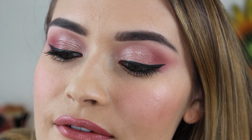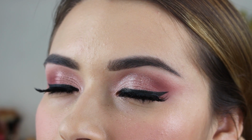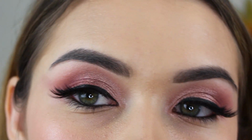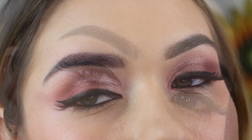Alright, so this is the final look. I'm gonna go ahead actually and jump off and pop on some lashes. Alright, so this is the final look with lashes on, so I'm really happy with how the look looks. I'm going to go ahead and do some close-ups so you guys can really see what it looks like, and then we'll go ahead and jump into the next look.